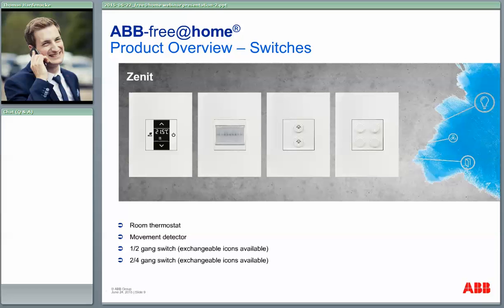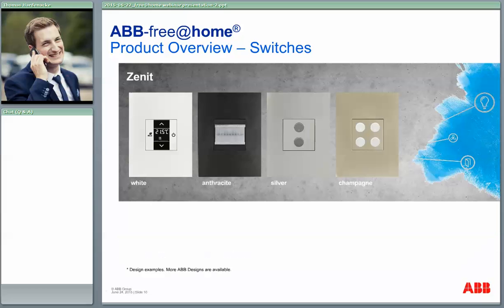Zenit is our switch range for free at home. We have it here in Australia. It comes with 2-gang switches and 4-gang switches with movement detectors and as a room thermostat. You can get the 2-gang and 4-gang switches with different exchangeable icons. Of course, there are many more colors which you can combine. So you can, for example, use a white cover of the 2-gang switch with an anthracite frame.